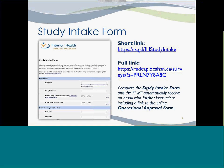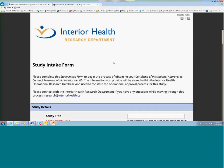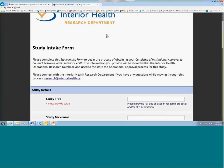So, the study intake form, this is where we're going to start. I'm going to go to REDCap right now to give you a quick look at what this will be. So right now, this isn't quite live. As of next week, I think we'll be releasing the link live on our website. Hopefully it can get uploaded to communications, but in October, that will be live.